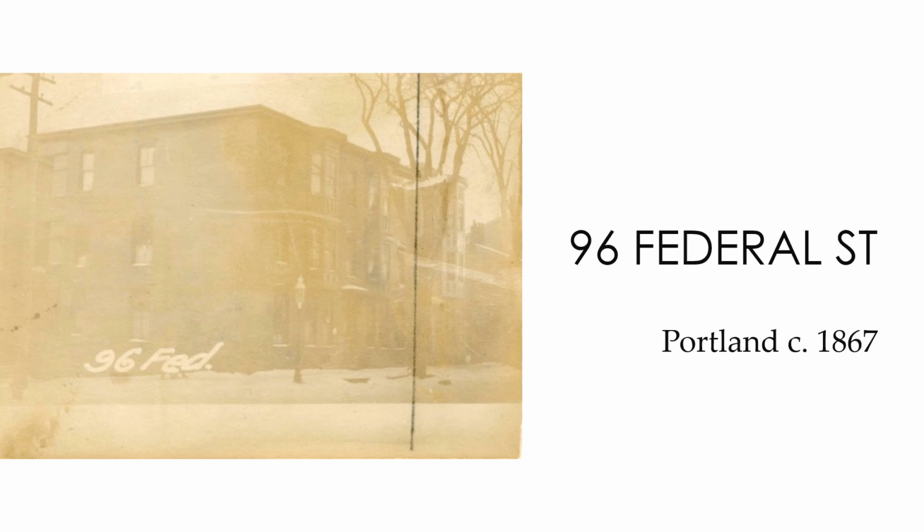Tucked between Franklin Arterial and the Portland Food Co-op, the brick apartment building at 96 Federal Street has witnessed countless changes since it was built in 1867. Originally 2 stories tall and later topped by a 3rd story, the gable-roofed building housed generations of European immigrant families.